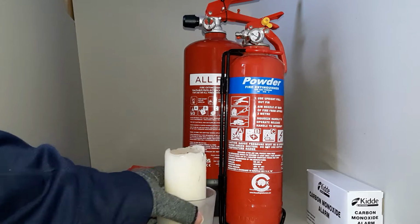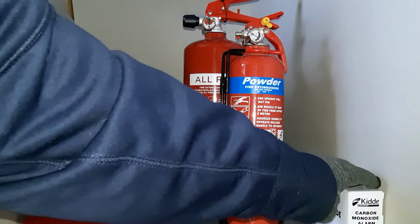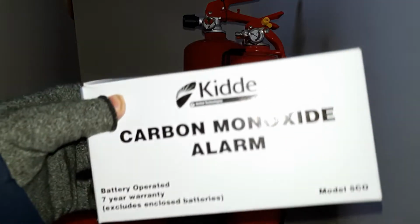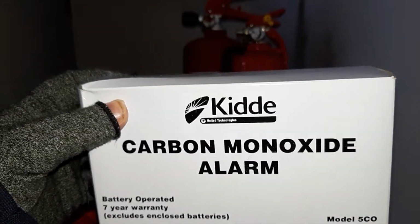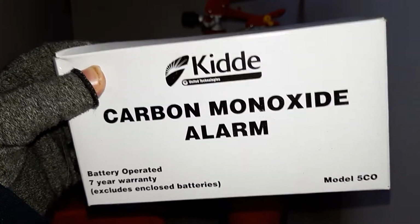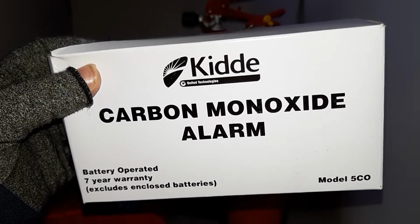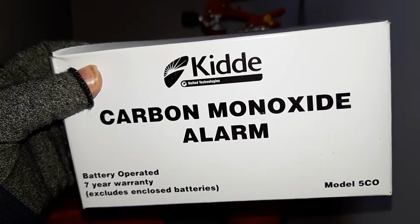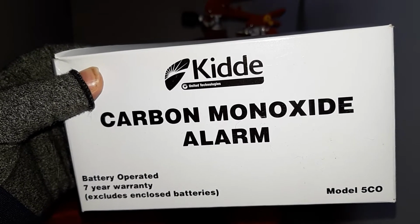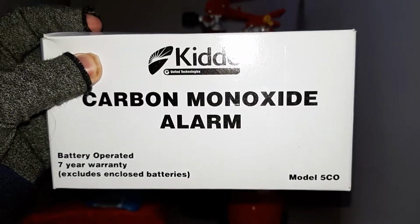So, the obvious safety precaution is a smoke alarm. Most people these days do tend to have smoke alarms in their house, but also please get a carbon monoxide alarm. Anytime you have open flames, whether it be candles, oil lamps, open fires, you do need a carbon monoxide alarm, especially these days with most people having double glazing in their homes, which is very efficient at keeping the air inside from recirculating, and so one of these could save your life.